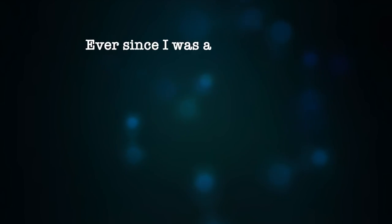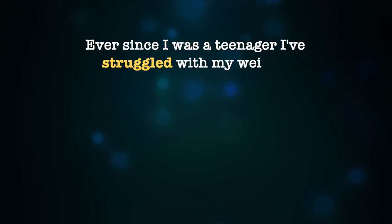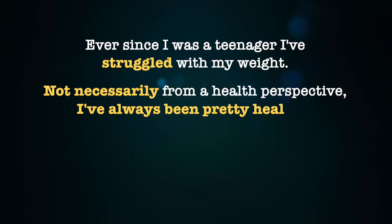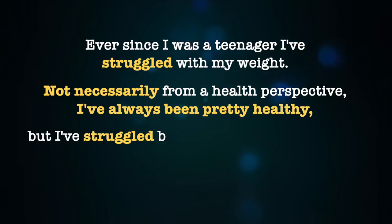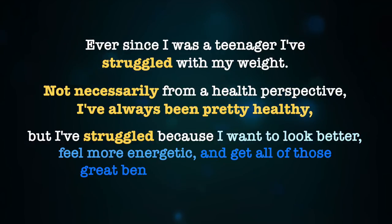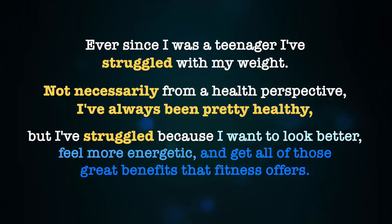So now let's try it all at once. Ever since I was a teenager, I've struggled with my weight. Not necessarily from a health perspective. I've always been pretty healthy. But I've struggled because I want to look better, feel more energetic, and get all of those great benefits that fitness offers.